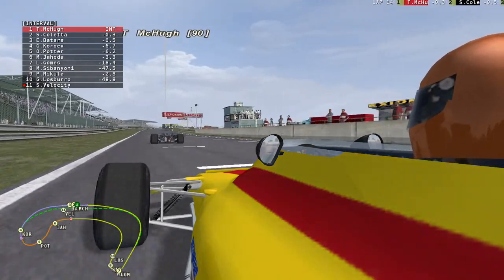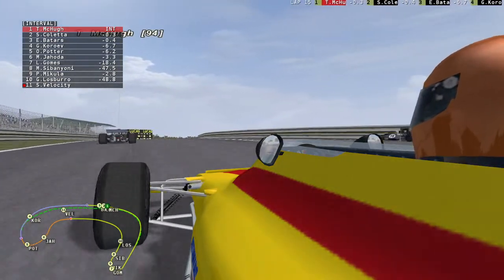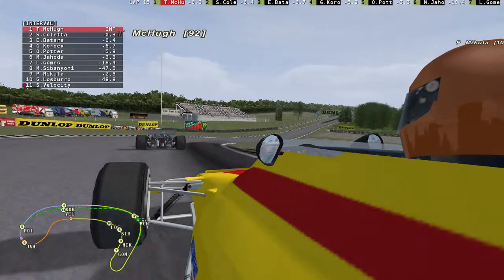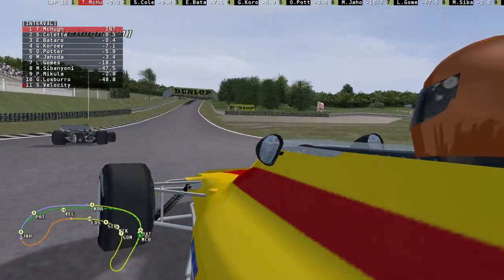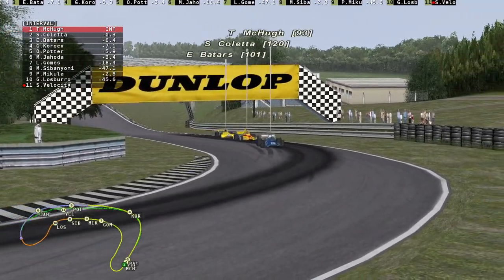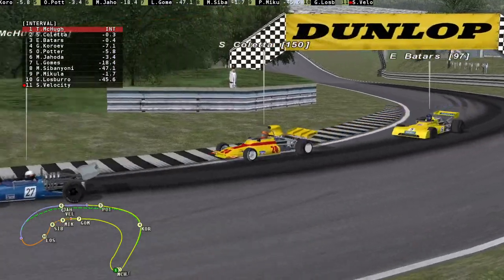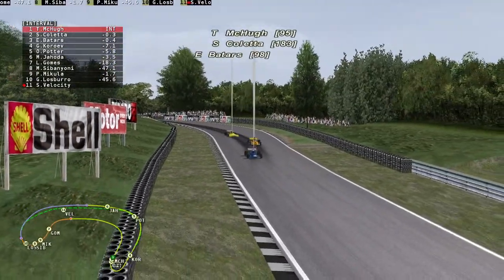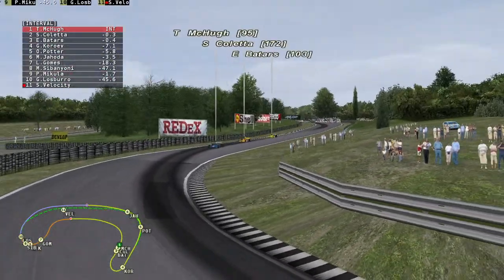Running almost out to the grass there. Now braking down into Paddock Hill Bend. Who brakes later? They both brake at the same time. Coletta trying to take a bit of a shorter line and gets really up close to the back of McHugh there into Druids. I think a move is on the cards soon.